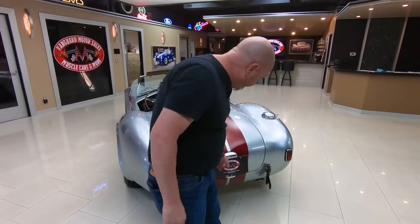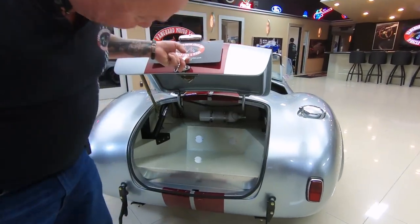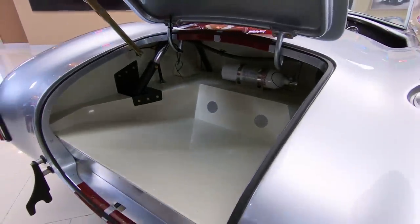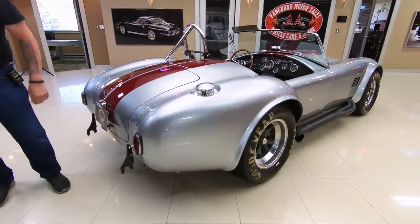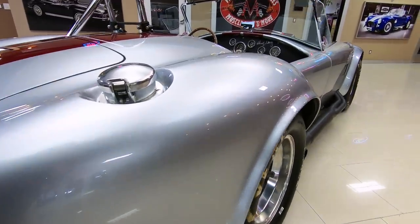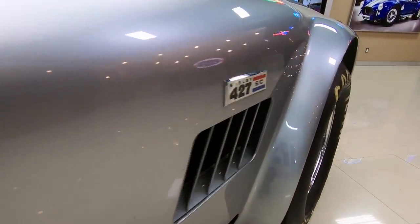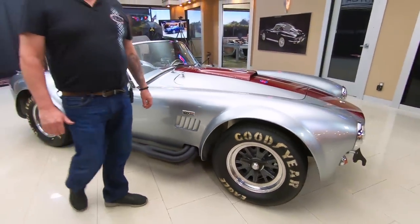Very, very cool. You wanna talk about a piece of history? This is a piece of history right here. Look at the fit and finish and how nice, clean, and neat and tidy this car is. And you wanna talk about fast? I've already been out driving this thing. This thing is greased lightning. 427 FE all aluminum power under the hood with that supercharger, making even more power, guys.